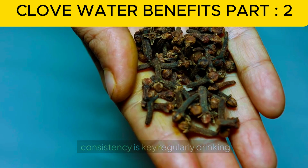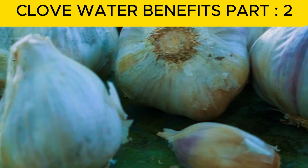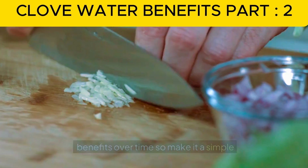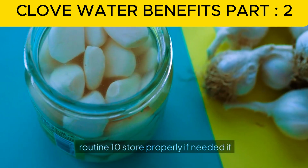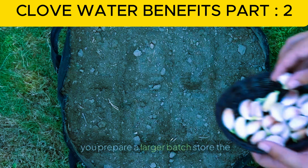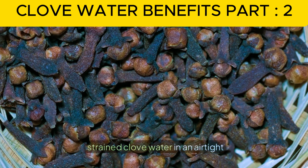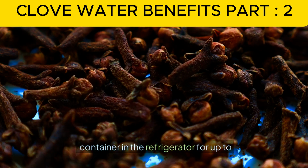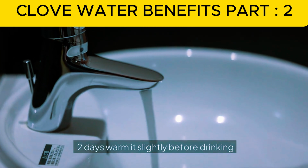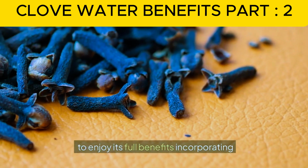9. Incorporate into your routine. Consistency is key. Regularly drinking clove water helps your body reap its benefits over time, so make it a simple yet effective part of your health routine. 10. Store properly. If you prepare a larger batch, store the strained clove water in an airtight container in the refrigerator for up to 2 days. Warm it slightly before drinking to enjoy its full benefits.